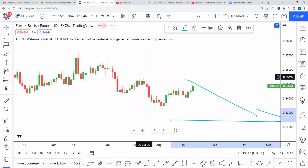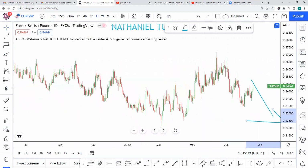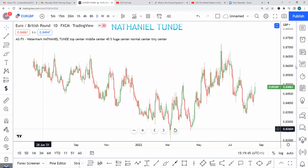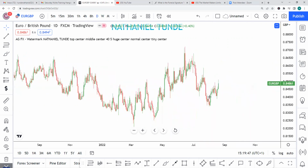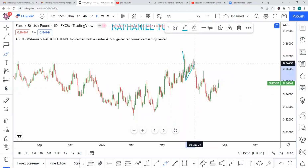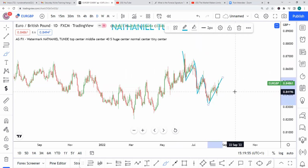And if you come to the daily time frame, you will see clearly. If you don't go and look at it on the weekly time frame, you might be confused as to what is going on. And if you look at it very well here, you will see that you have an impulse, you have a correction, you have an impulse, you have a correction, you have an impulse, you have a correction. What else are you expecting, guys? You need an impulse.